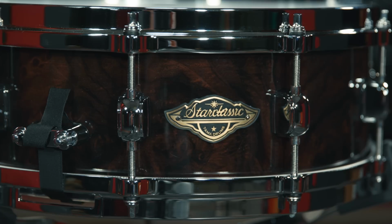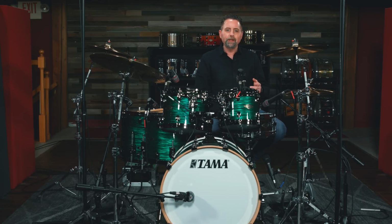And it's funny because we were just talking earlier, in years past, Tama had the Birch Bubinga drums. When that was phased out, Walnut Birch took its place. But I remember the biggest complaint people had about the Birch Bubinga drums was that they really didn't love the snare drums. They figured it out with the Walnut Birch because these snare drums are just outstanding.